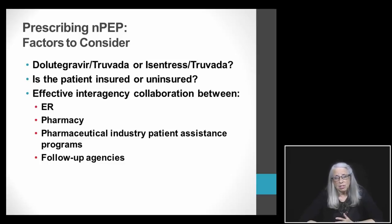The other thing that you need to consider is you need some effective interagency collaboration. For instance, the ER, the pharmacy, the pharmaceutical industries, patient assistance programs, and follow-up agencies all need to be engaged to be sure that NPEP is working for the patient.